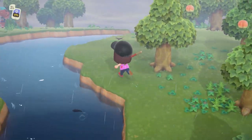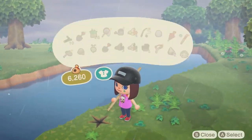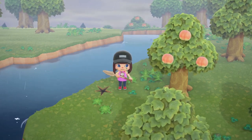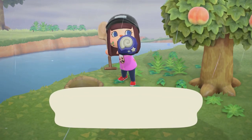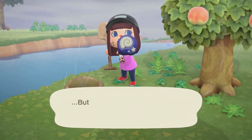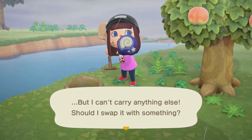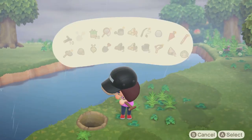Also, I saw something here. I wonder what this is? It looks very special. How about we try to dig it up and see what happens? Dig, dig, dig, dig, dig, dig. Look, I dug up a fossil. Oh, that is so cool. Oh no, we can't carry it. Let's swap it.